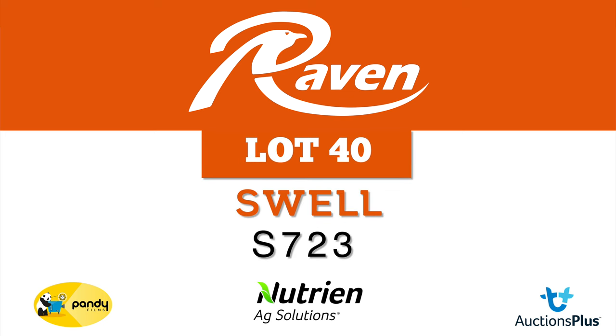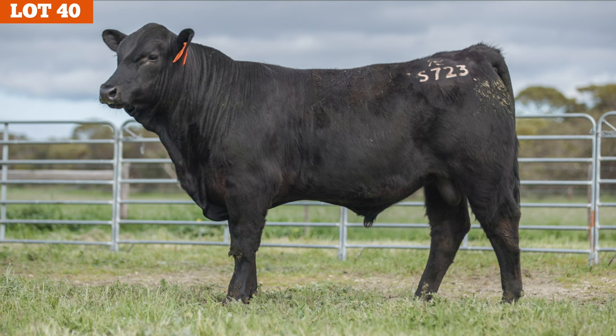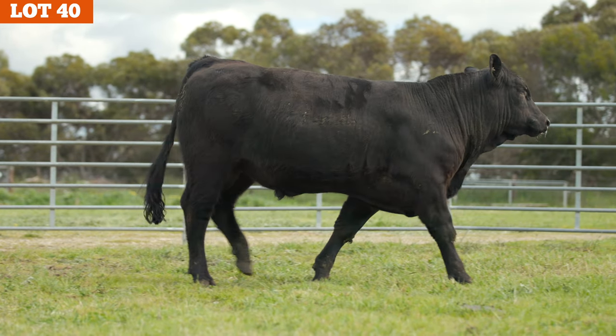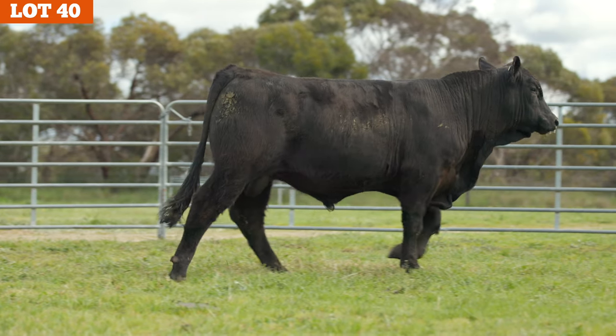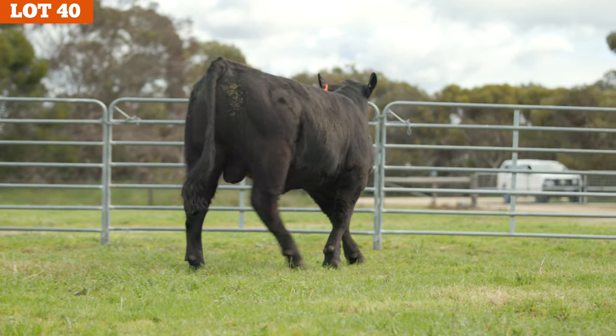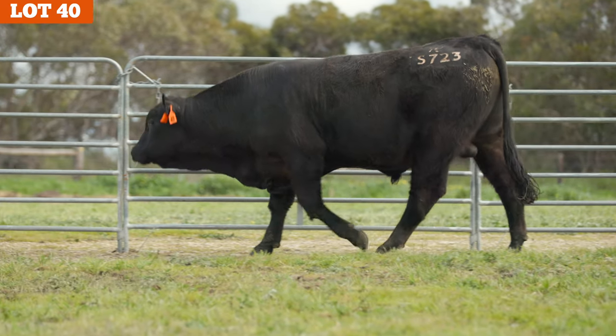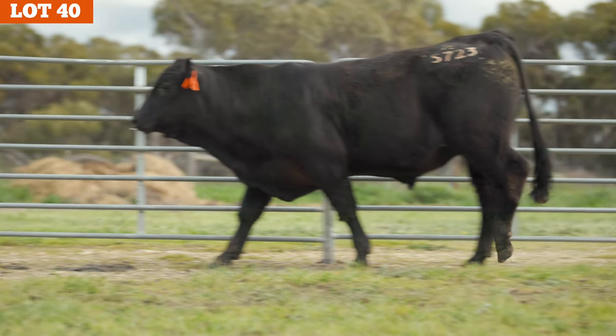Lot 40, Raven Swell S723. Homozygous black and homozygous polled. A bull with stretch and scale required for those targeting the feedlot or heavy grass-fed markets. Another calving ease Limb Flex option that's scanned high for marbling. He will produce calves with the ability to grow and finish on grass where required.